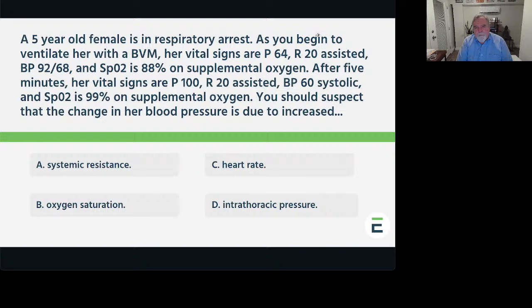Now, as you're looking through this, let me say a couple things. When you get a question like this, plan on reading it twice. Don't rush to the answer. There's a lot here. Let me break it down quickly. She's 5. So a pulse of 64 is essentially bradycardic. It's bad. You're bagging her, but her blood pressure is okay. That blood pressure is fine for a 5-year-old. She's hypoxic. So what do you do? You ventilate her. But after 5 minutes, her pulse comes up. And her sat's 99%, but her blood pressure tanked. Why is that?